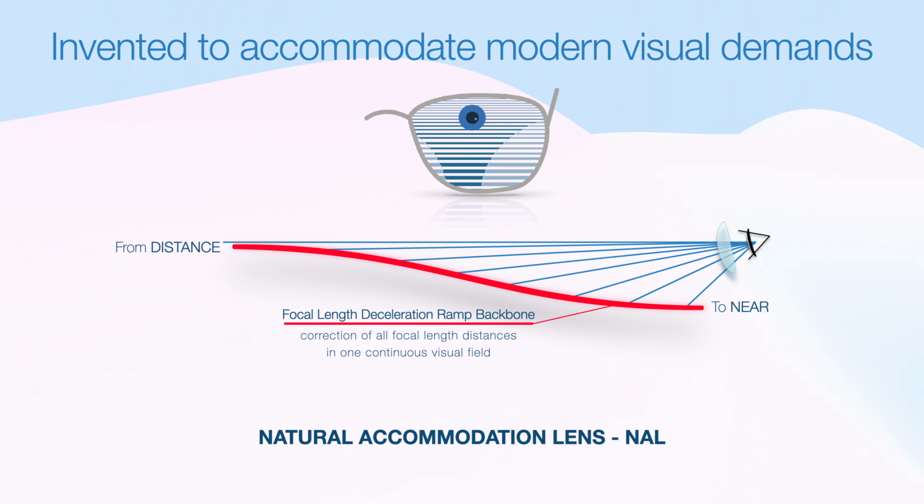Omnilux NAL, being in sync with the instinctive accommodative capability of the eye, becomes a natural part of that process, allowing for uninterrupted performance at peak levels. In other words, it restores the best visual performance of the wearer, or in some cases, even exceeds that performance.